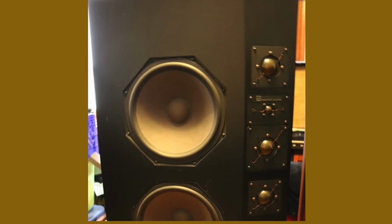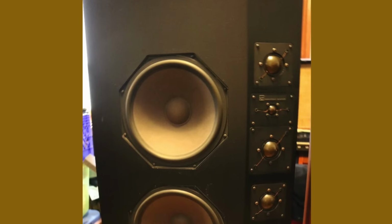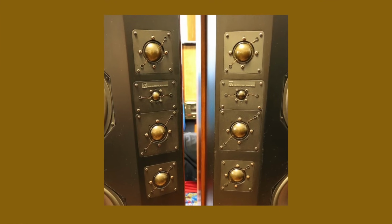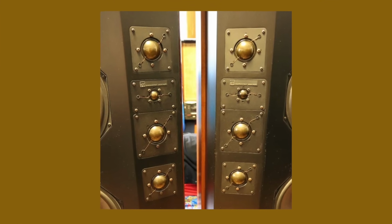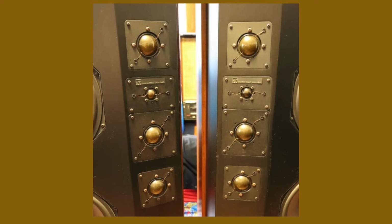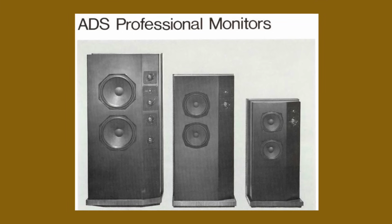Inside, ADS employed two 14-inch stiff-light cone woofers for that deep and tight bass, four of their renowned 2-inch soft dome mid-range drivers for exceptional clarity and detail, and a 1-inch soft dome tweeter for smooth and transparent highs. The sophisticated crossover ensured all these drivers worked in perfect harmony.